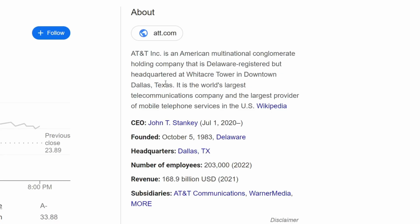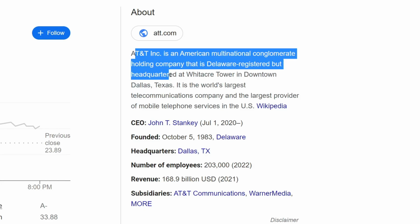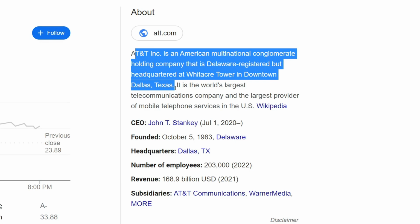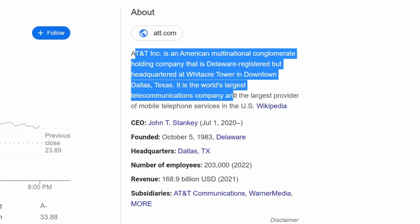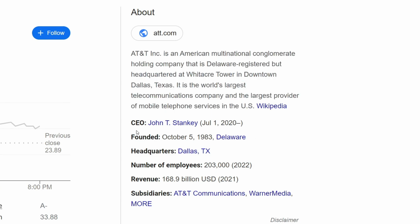So AT&T, let's do a little bit of information about AT&T. AT&T is an American multinational conglomerate holding company that is incorporated in Delaware, with headquarters in Whitacre Tower in downtown Dallas, Texas. It is the world's largest telecommunication company and the largest provider of mobile telephone services in the US. You see that they were founded on October 5th, 1983. The number of employees is about 203,000, and revenues were about $168 billion from 2021.